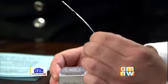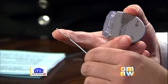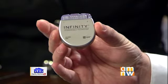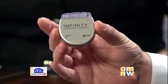So you brought something to show us here, and tell me what this is. So this is a deep brain stimulator device. This is the part that actually goes into the brain. These are the electrodes that go into the structure in the brain, and this is the pacemaker, essentially, device that goes into the chest, similar to what you see for heart procedures.